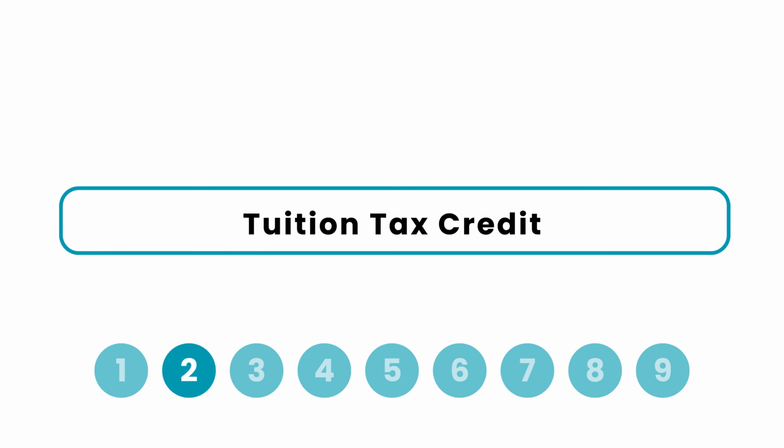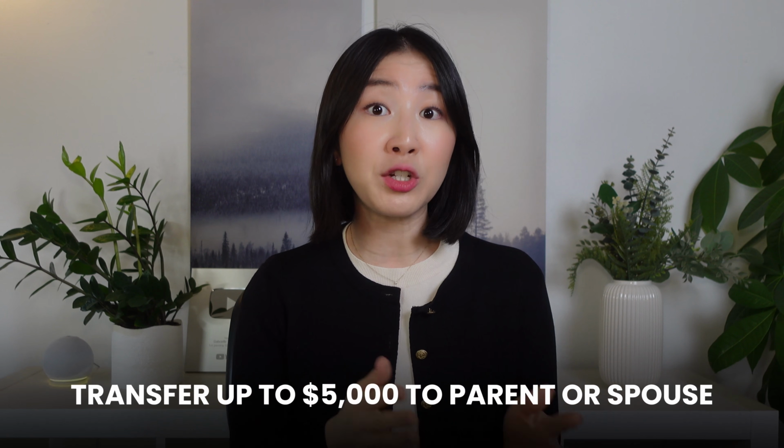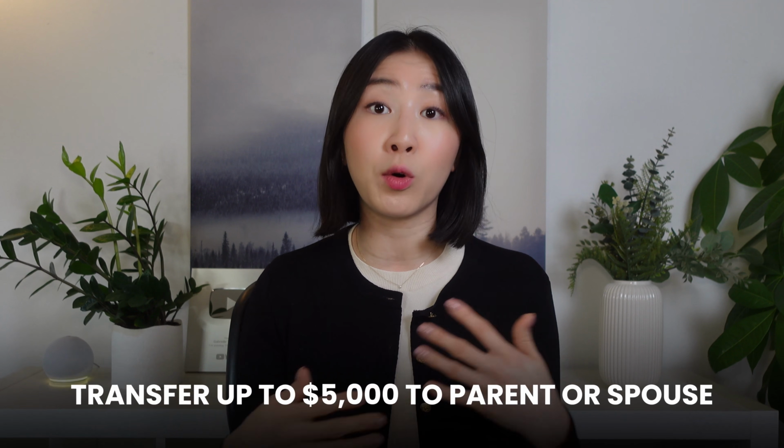The second is the tuition tax credit. If you went to a post-secondary educational institution like a university, you can claim tuition credits. Even if you don't have income in the year to use the tuition credit, I highly suggest that you still report it so that you can carry it forward to a future year when you do have income so that you can reduce your taxes then. Alternatively, you can even transfer a maximum of $5,000 of your tuition credit to someone who actually has income to offset it, like your parent or spouse.